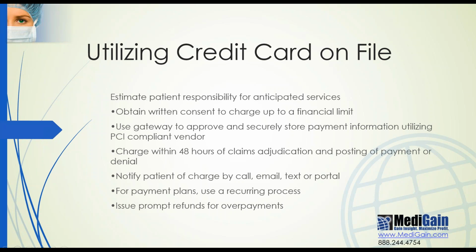So when you're using those credit cards on file, it's good if when you're seeing the patient, you can say, we think this bill is going to be, for the service you had today, $300. Your patient responsibility, you have a 20% co-payment, it's going to be $60. That's what we're likely to charge your card for. We won't charge you until the insurance company processes the claim. So you obtain a written consent to charge, up to a financial limit. And then you use a gateway or a clearinghouse to approve and to store that information. And that could be anything, like I said, from Instamed to your own EMR system.